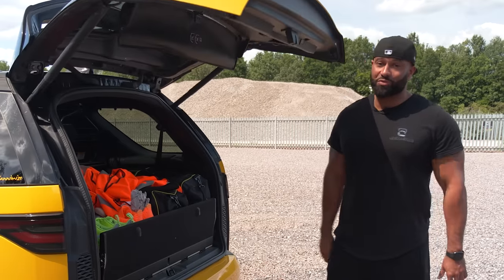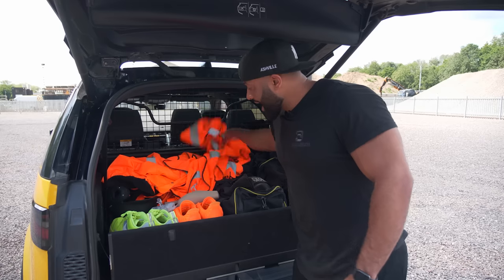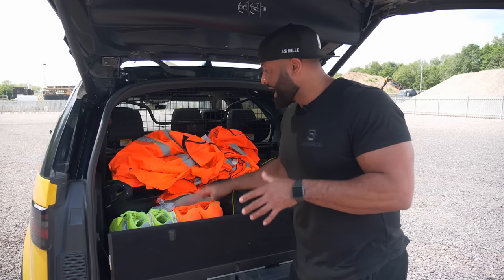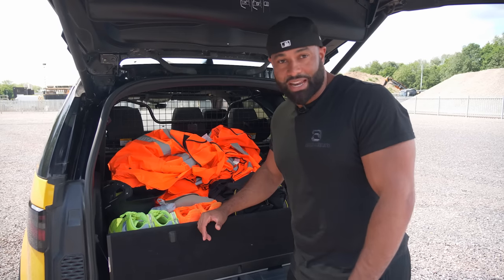Space. I need a lot of space for storage in my boot. There are a lot of things I need to carry around on a daily basis, like hard hats, boots, jackets, trousers, umbrellas, bags and stuff like that. And it's essential for me to have a big boot. And if I want to, I can pull all of this out and I can put about 20 or 30 bags of cement in here also.